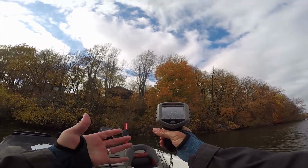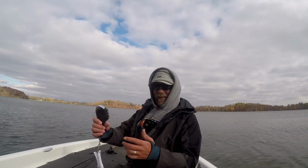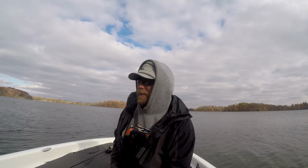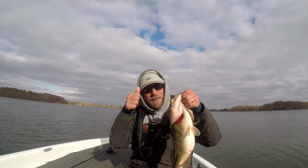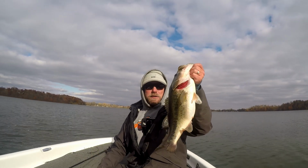Another 4.1. So that gives us almost 18 pounds for 4 fish, plus that 2.5 pounder that I threw back in the chatterbait this morning that we never weighed, but we'd have an easy 20 with room to grow. So let's see if we can get one more big before we call it a day. The sun's peeking out. Maybe the fish will start to play.